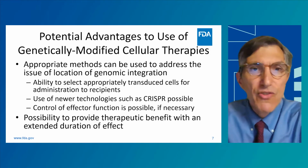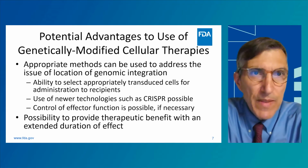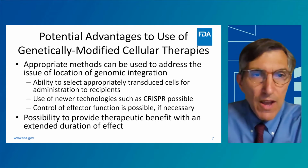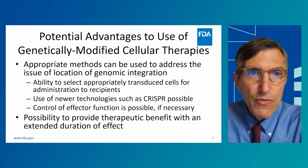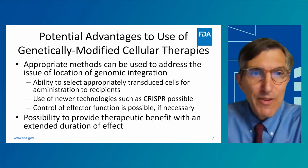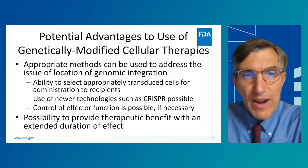I'm going to start by talking about CAR-T cells and then move on to gene therapies. One of the advantages of genetically modified cell therapies is that whether they are autologous or allogeneic, you can use appropriate methods to figure out where you've made the genomic integration into the cells. You can do this modification outside of the individual. You can potentially make multiple modifications to the cells. You can put switches into the cells to potentially kill them, if necessary, by administering a small molecule drug. So lots can be done with genetically modified cell therapies.